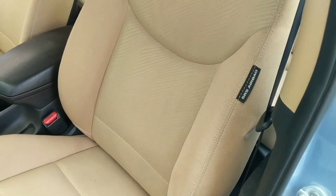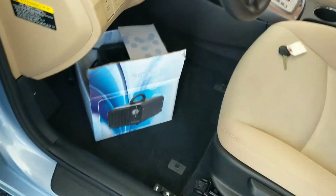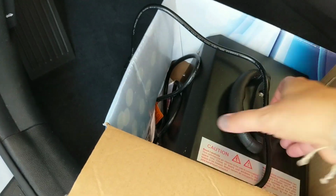This is a huge improvement. The customer's going to be blown away by this. So we have our ozone generator ready to go.